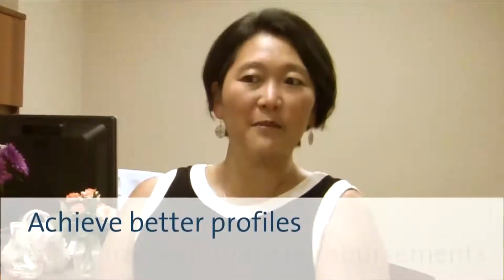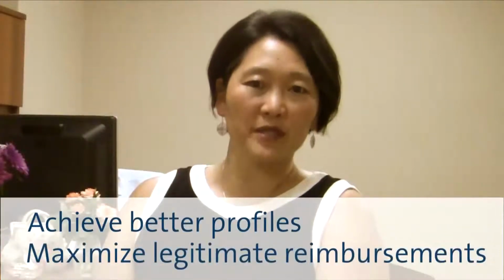These measurements are obtained by screening physician notes and are resulting in public profiles that are easy for everyone to obtain. CDI professionals can assist providers achieve better profiles and maximize legitimate reimbursements. Precise and more specific documentation will help capture the true severity of a patient's illness and avoid a provider from being mislabeled as an overutilizer of hospital resources and hospital days.